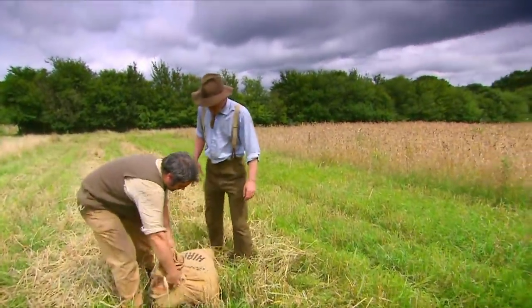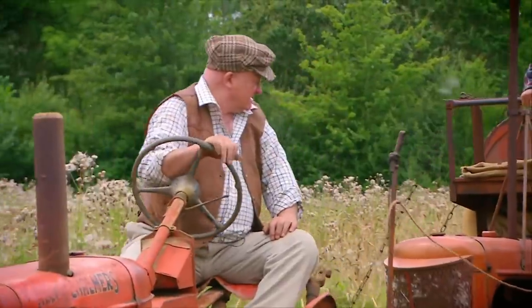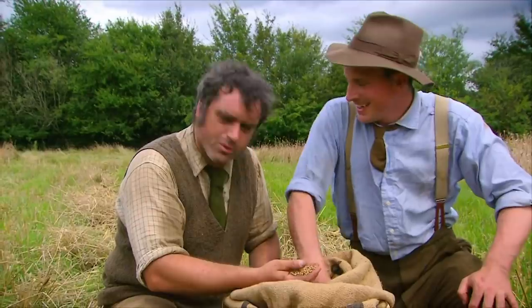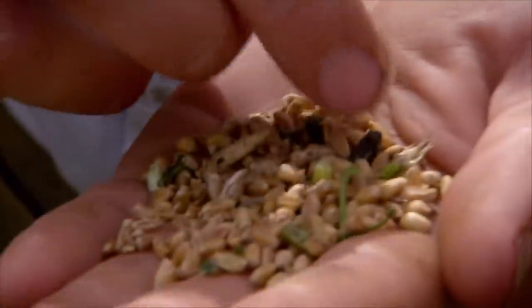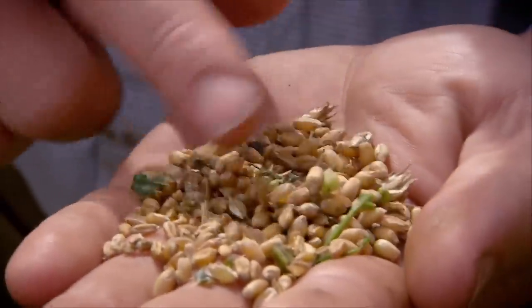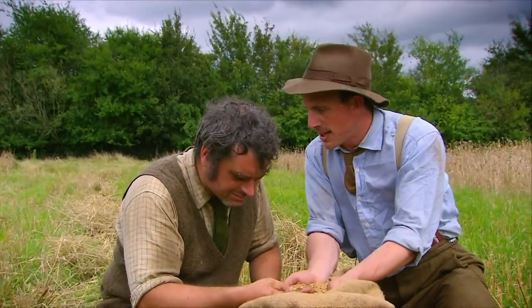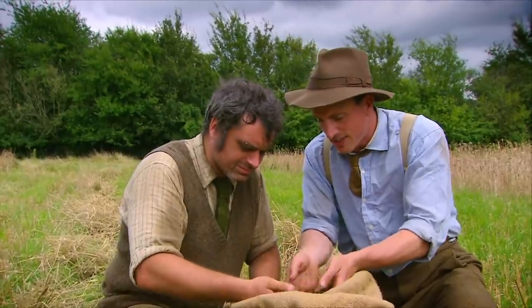Our first bag. This is it. You just put your hand in here, though. You can feel the moisture. Yeah. It feels damp. We'll have to get this dried pretty smartish. But having said that, this was beyond our wildest expectations about a month ago. It really is. This is fantastic.